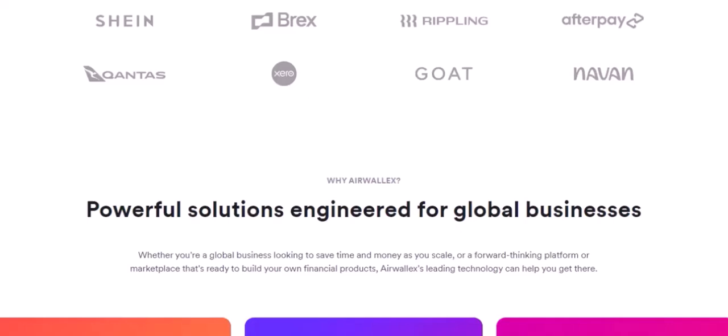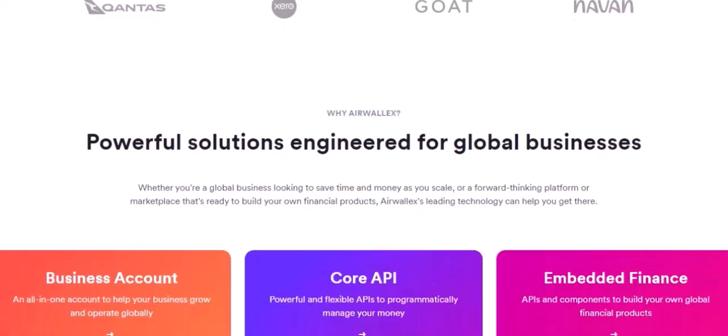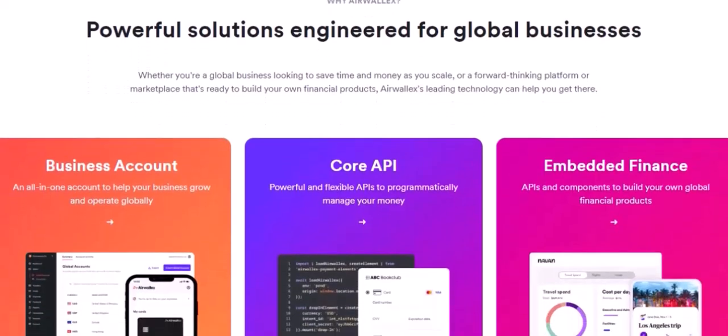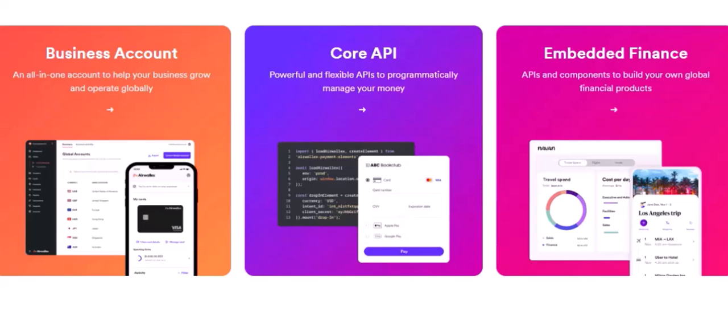You can hold and spend in multiple currencies, meaning you can avoid those hefty foreign exchange fees that often plague traditional debit cards. When you make a purchase in a foreign currency, Airwallex automatically debits the corresponding balance from your account. If you don't have enough in that currency, it intelligently converts from your other balances at competitive exchange rates. This functionality makes it an incredibly powerful tool for businesses that operate internationally.